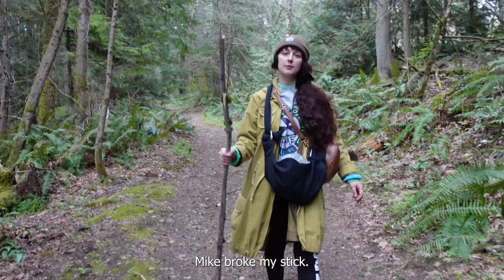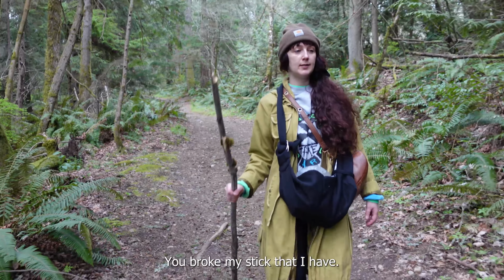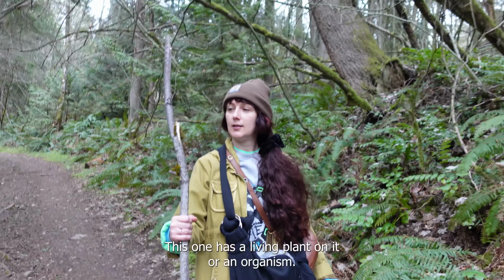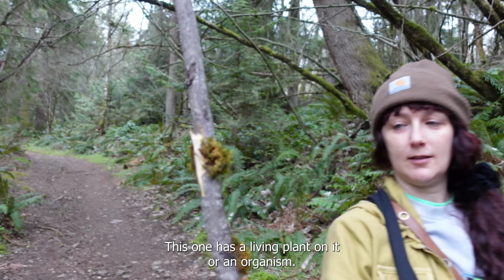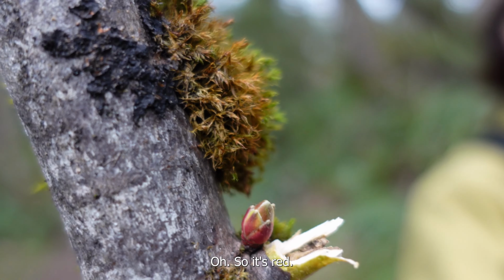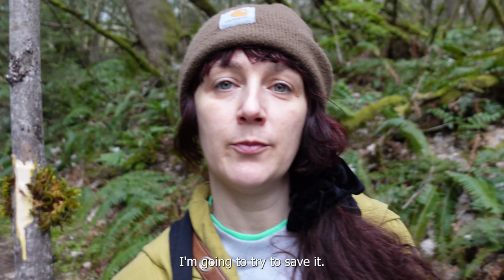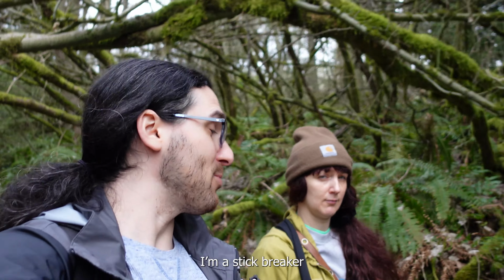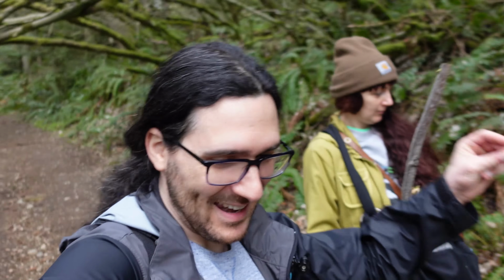Mike broke my stick. What'd I do? You broke my stick that I have. So she had to find a new stick. This one has a living plant on it or an organism. Whoa. So it's red. I'm gonna try to save it. That's right. I am Michael, the stick breaker. Some people are ball breakers, I'm a stick breaker. He's bold.